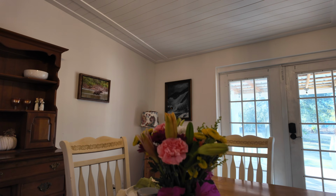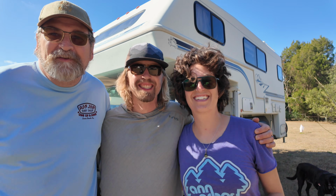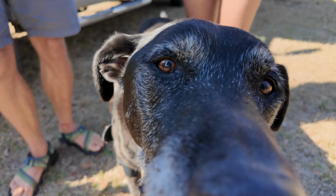We don't really have an outdoor entertaining area yet. We haven't done that, but I got the table really cute. What do you think? These are our new friends, Andy and Devin, and Porter, their dog. Yeah, do you want to be the star?